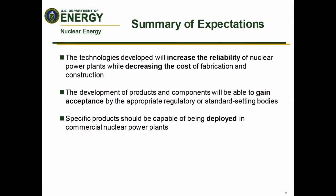So in summary, decrease the costs, decrease the schedule, increase the reliability to get these new plants built. What do we need for some of the projects that already have been awarded or some other technologies, techniques that you have been working on outside of this previous year's solicitation to gain acceptance for those codes and standards bodies? What else is next? Specifically to get these technologies deployed and out into the nuclear industry. So that's something that we're really focused on. So make sure you point that out in your application.